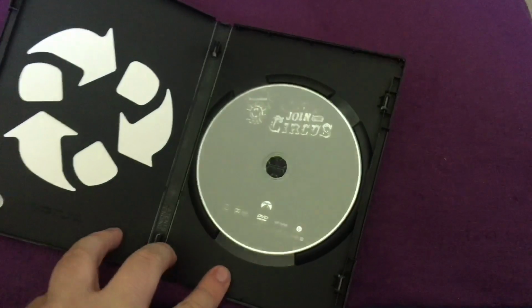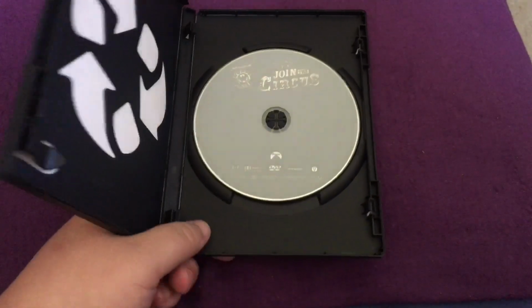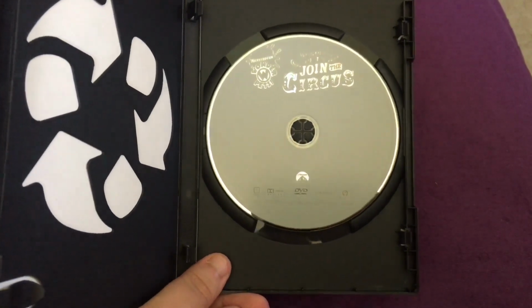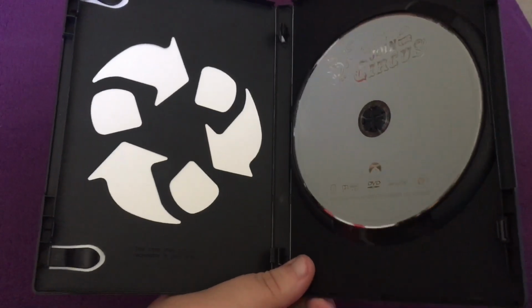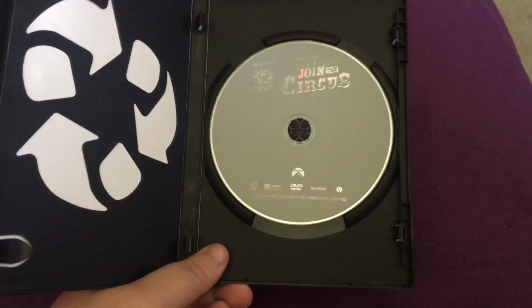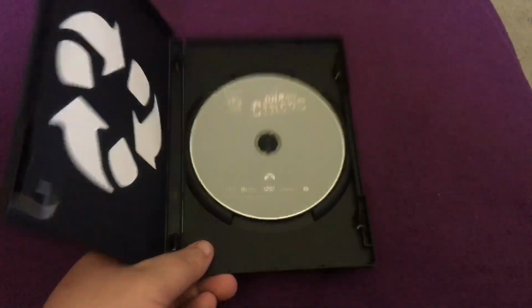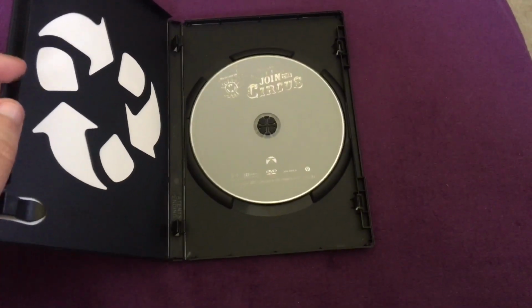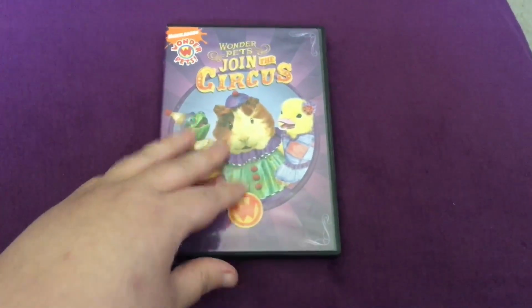Sorry about that. My nose was itchy a little bit, so my apologies. This one's on a Boeing Gray Disc, which is kind of bizarre. And this one comes in an Eco case as well. So, yeah. This is my only Wonder Pets DVD I have that is a Boeing Gray Disc and with the Eco case. The other three DVDs I showed, they have artwork. So, yeah.